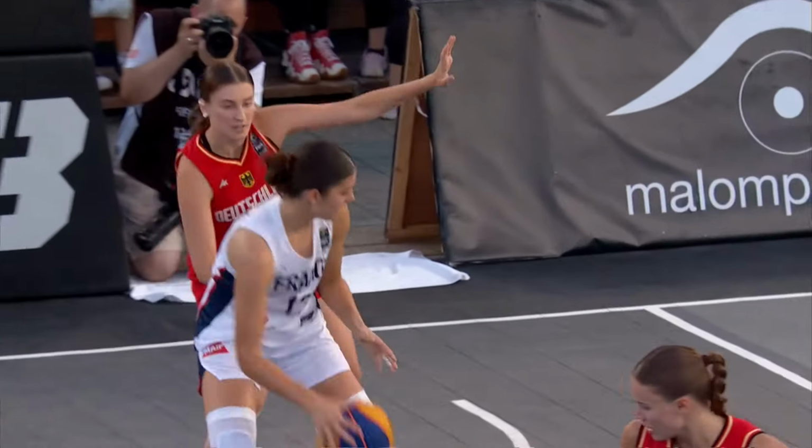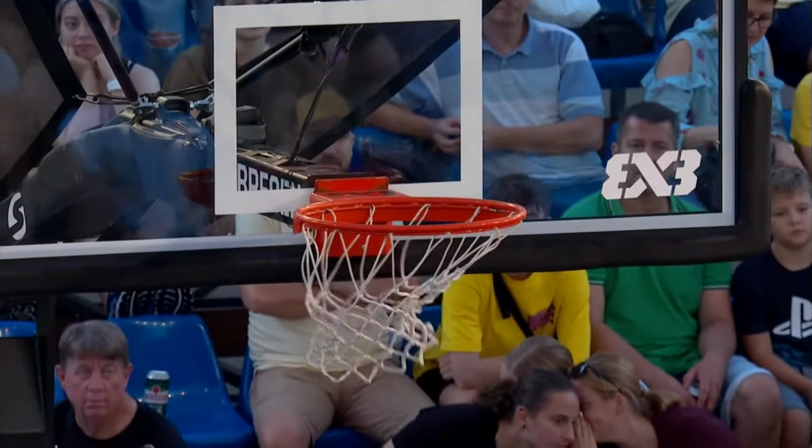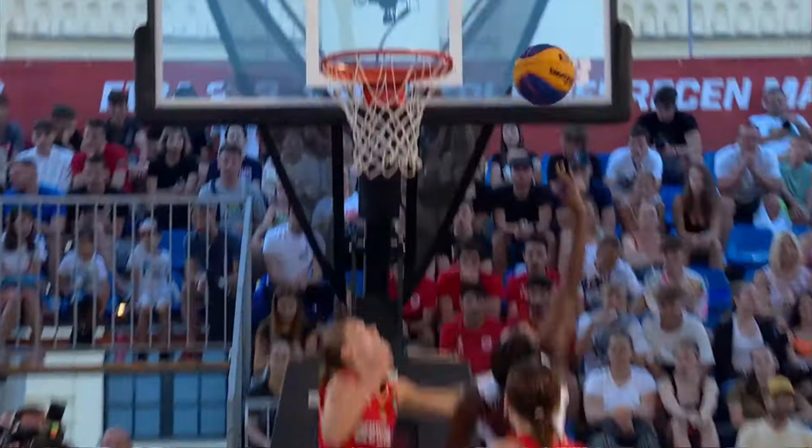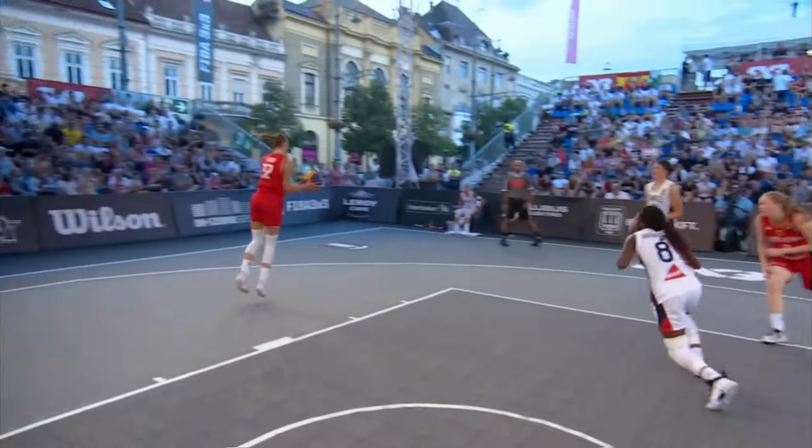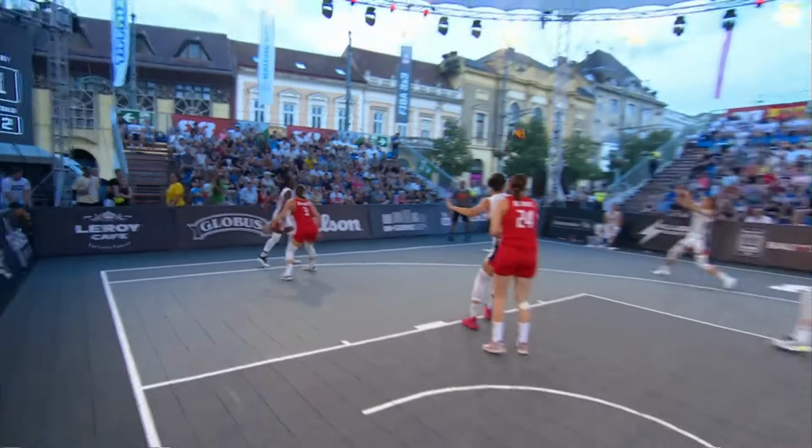13 up. I'm sure you're enjoying the action as I am. We got the stands full. Even after the rain, what a great day of 3x3 action in Debrecen.